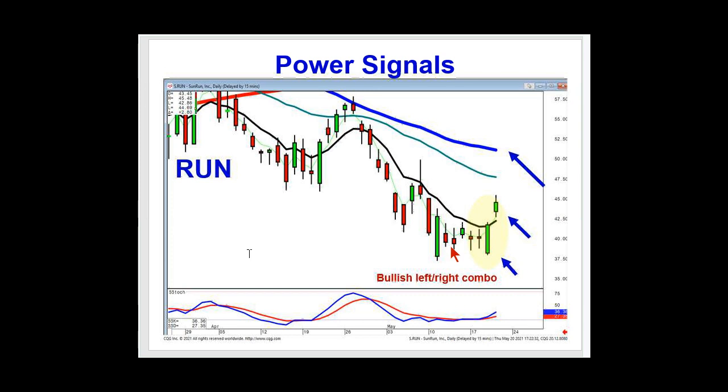Remember what another indicator looks like. A series of dojis. Remember, if one doji means indecision, a series of dojis means greater indecision. Get ready for another strong price move.